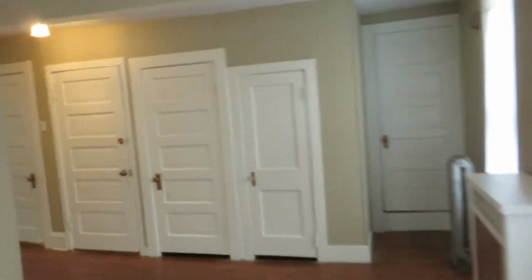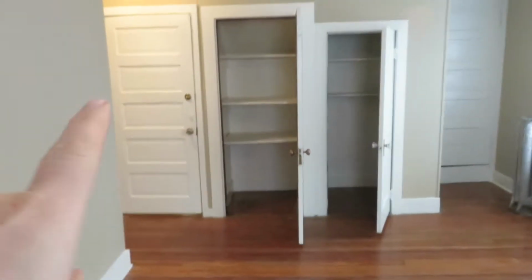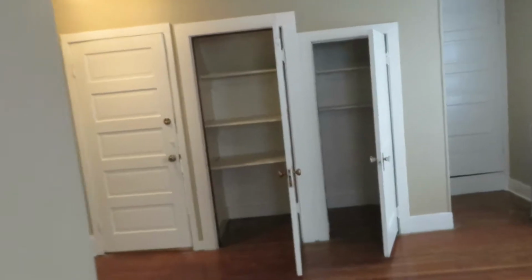Those are 2 closets right there. Let me open those up for you. And then I'll step back and show you. See, those are 2 big closets, kind of right here in the middle. The door right there is the door that we came in. So, nice big living room. You can get just about anything in here. A couple good closets. Come down to a huge bedroom.